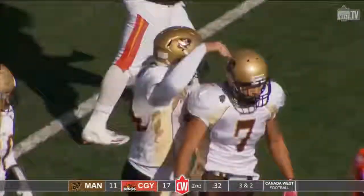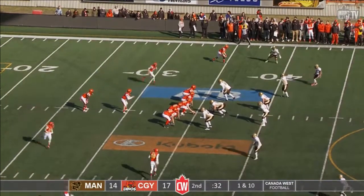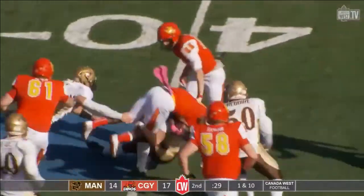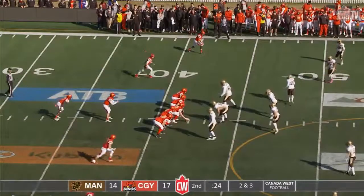Sinagra with Jeshurun Antwi in the backfield. Justin Daziuk, wide right, collapsing on the line. Delay handoff to Antwi. He's got some room to run. Takes it up to the 40, puts his head down. He'll have 6. Second down and 3. 26 seconds on the clock.